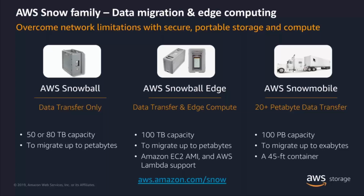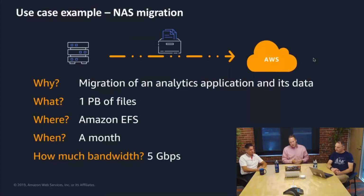So let's go into another use case now. And Paul, I'm going to shift my shoulders here to look at you. This is one where it's a NAS migration. The scenario, and this is derived from actual customers again, is a migration of an analytics application that needed to be moved along with its data into Amazon EFS, Elastic File System. They basically needed to run this application in the cloud, and it's about a petabyte of files. So maybe you can talk about what the solution would be there.